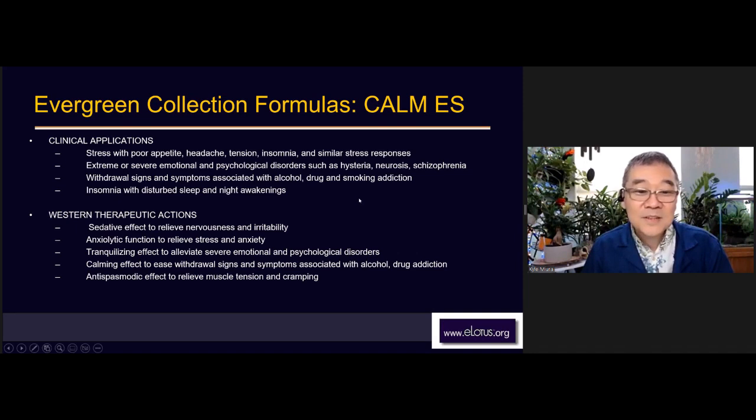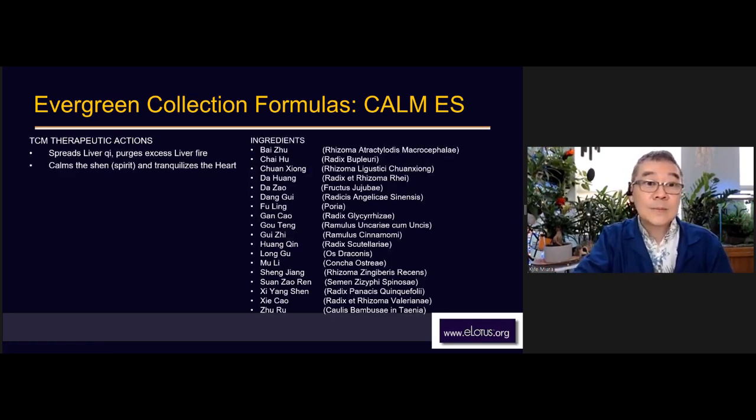Wow, that's a lot. I've been using this formula a lot these last 3 years. So TCM therapeutic actions: spreads liver qi, purges excess liver fire, calms the shen, and tranquilizes the heart.